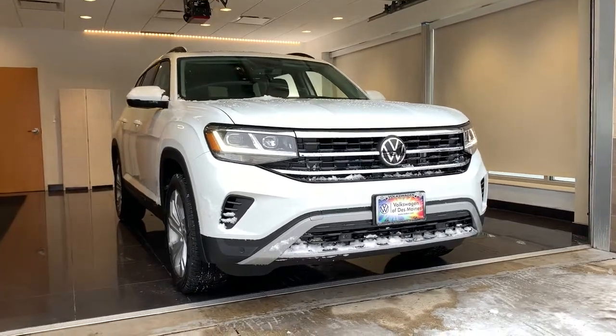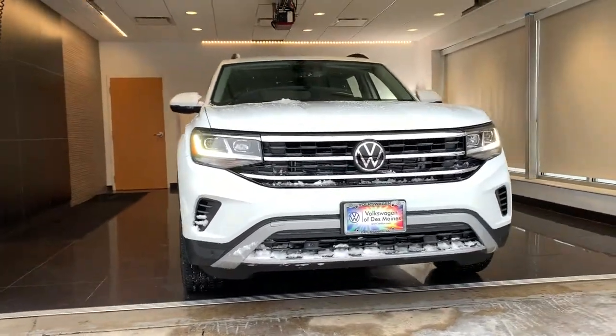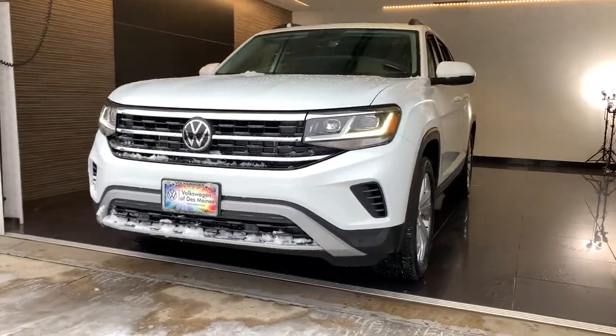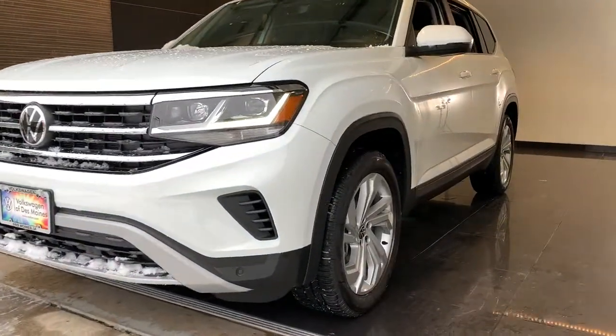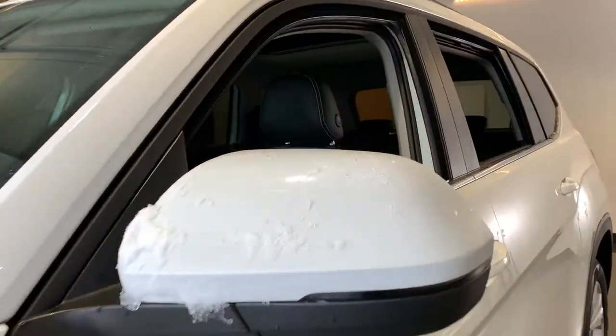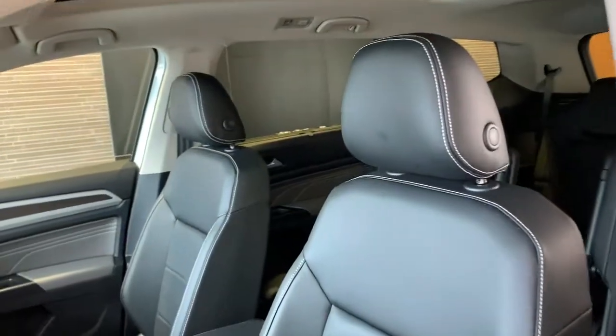Picture yourself in the 2021 Volkswagen Atlas. This versatile, safety-minded Atlas delivers the features your family needs. From three-row seating to spacious cargo capacity and must-have connectivity, this hardworking crossover rises to the challenge with ease.